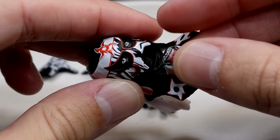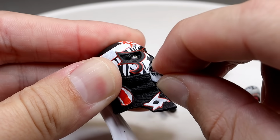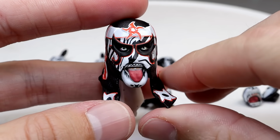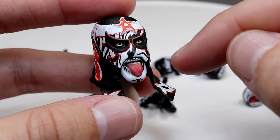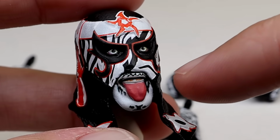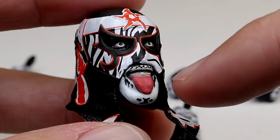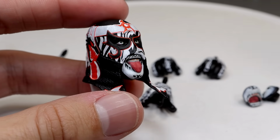But then the last one is going to be the tongue out head sculpt, or the tongue out mouth sculpt, I guess you could say, or interchangeable mouth. Plug that in there, and now you have him with his tongue out. And again, you see how it reads a little weird? It's because Penta has teeth painted on his top lip, and then you have his real teeth underneath that, and it looks a little odd when you're reading it, if you see what I'm talking about.